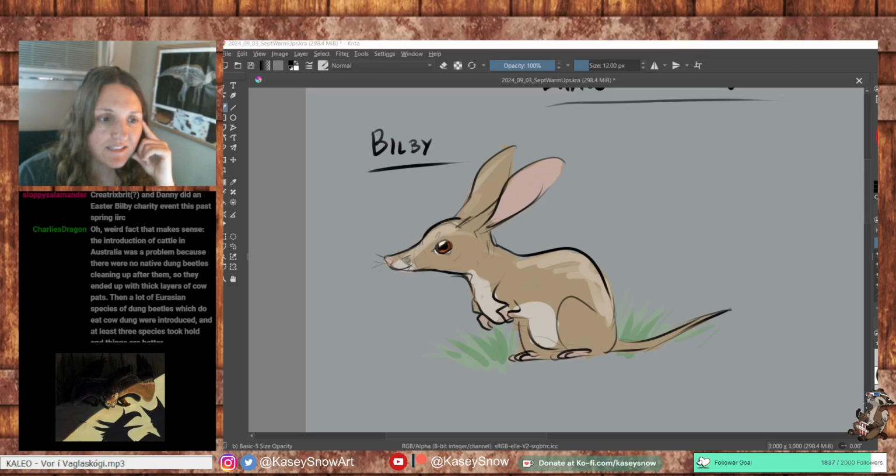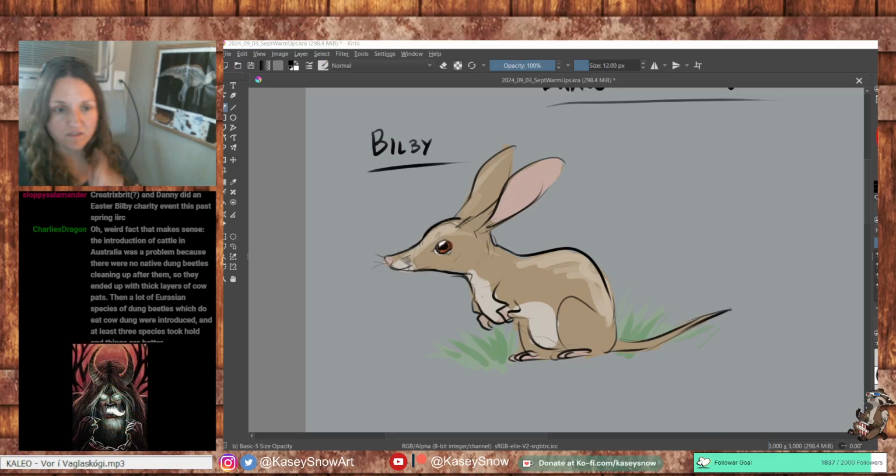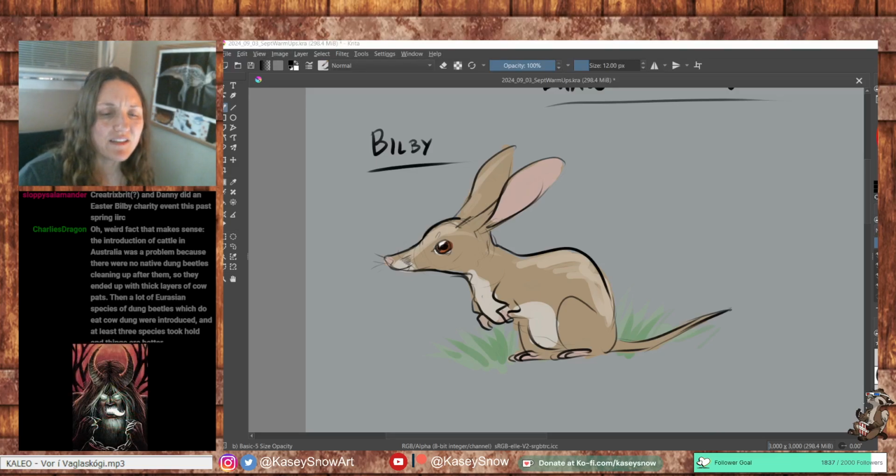Weird fact that makes sense: the introduction of cattle in Australia was a problem because there were no native dung beetles cleaning up after them, so they ended up with thick layers of cow patties. Then a lot of Eurasian species of dung beetles, which do eat cow dung, were introduced, and at least three species took hold and things are better. Well, that's good. I wonder if there's a side effect. There are always weird side effects to introducing species to fix a problem with another introduced species, right?